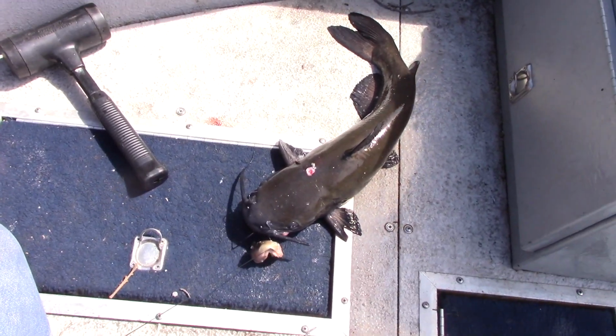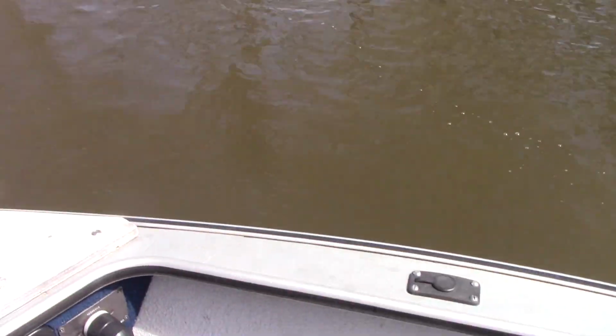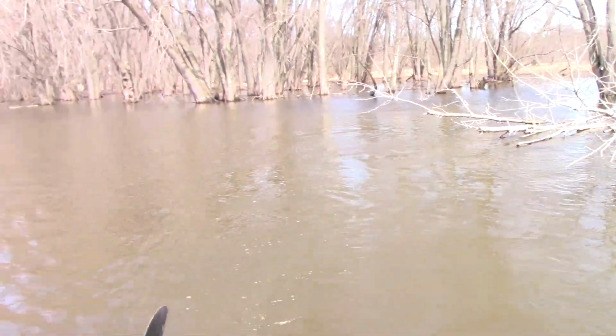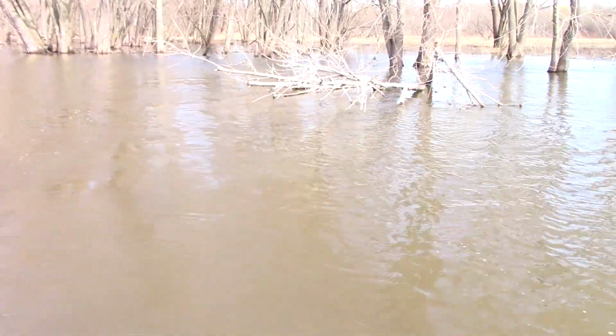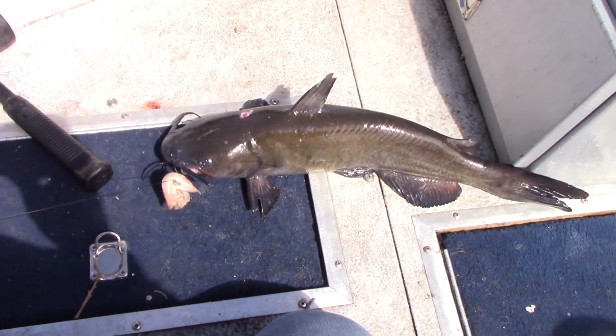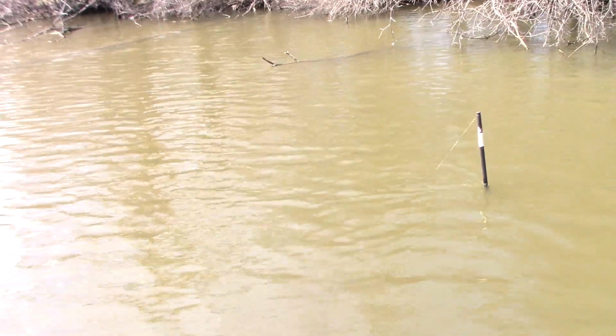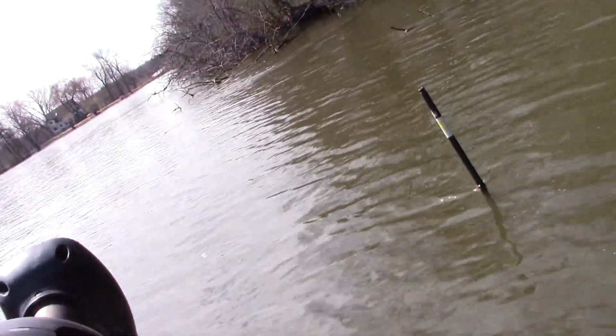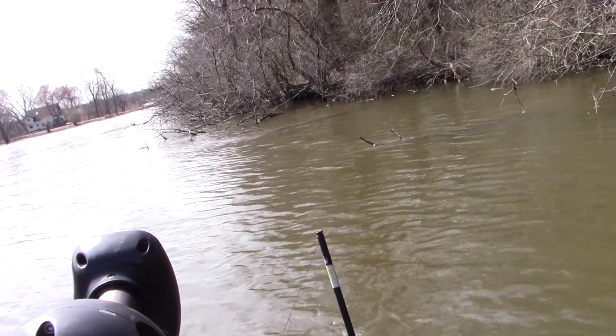Another one. This one was where we caught that big one last night and we weren't able to film very well. This is a big opening in that backwater, so the current's real bad. But that's number 15. Last pole, so I figured I'd just video it just in case. Hold us? Yep, I got us.